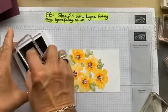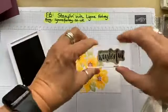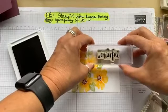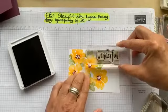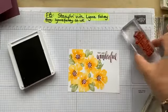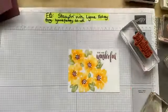So I'm just tapping, double checking that everything is inked up, and I'm going to put it up the top here very gently. There we go. So that is a completely flat card. Didn't take too long to do.